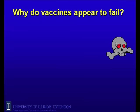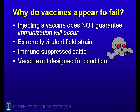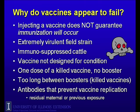And go ahead and pop through these. Why do vaccines appear to fail? Well, maybe we're injecting an animal a vaccine. It's not going to guarantee, just because you inject it into an animal doesn't mean you're going to get immunization or an immune response. Sometimes we can have extremely virulent field strains that will override what the vaccine can do. If cattle are immunosuppressed, if your heifers have poor nutrition, for example, their immune system is going to be compromised and they're not going to respond to the vaccine. Sometimes people try to use vaccines for conditions they're not designed for. And to a certain extent, the traditional 5-way lepto vaccine, for example, is not designed for reproductive failure, although we use it for that condition.